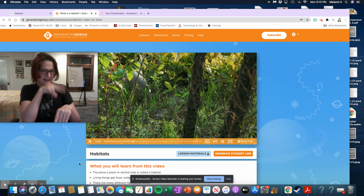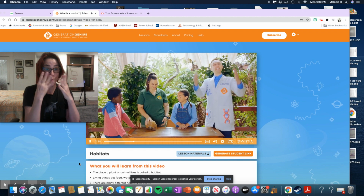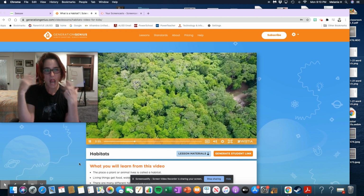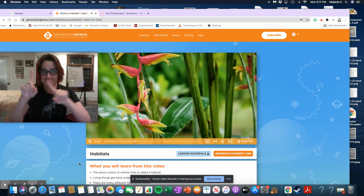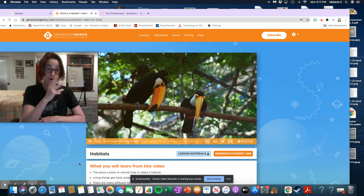I think the jungle, because there's lots of bugs for her to eat, and she can dig around, and it's very warm. That's right. Armadillos live in the jungle. Jungles are areas with lots of trees. They're usually very warm and have many different plants and animals. Animals that live in the jungle get food, water, and shelter there.